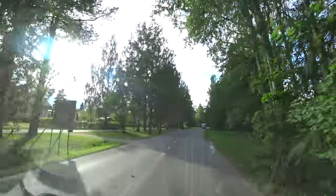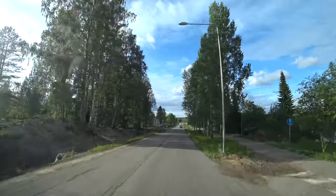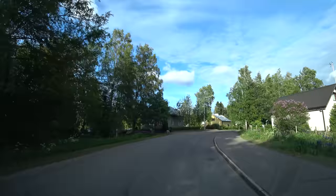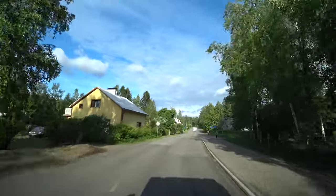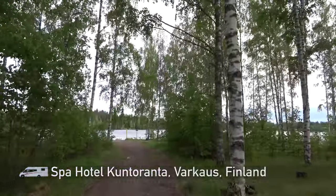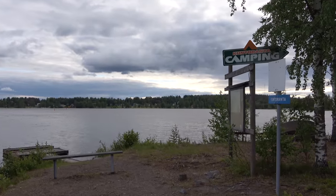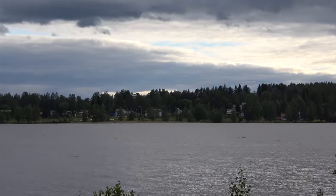In 600 meters, turn right onto Puslintai. Continue on Puslintai for 2 kilometers. Our campground here is located at the Kontoranta Hotel and Spa, on the shores of Lake Komiselka. Very close to Petteri's home and downtown Varkaus. And here we are. Let's go and check in. Here's the trail, very nice, and overall a very quiet and peaceful place here. And those nice houses on the other side of the lake. Yeah, that's part of residential Varkaus.